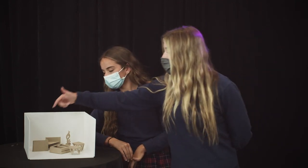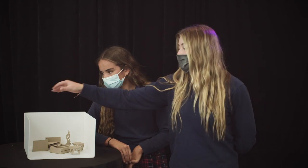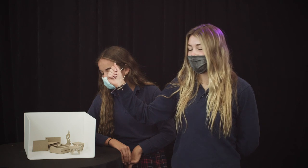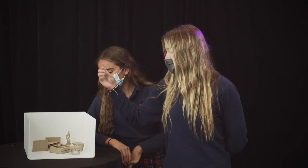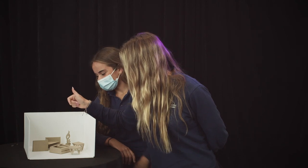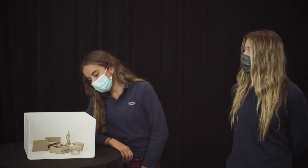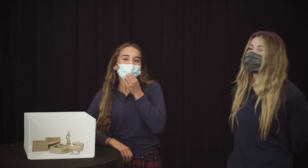And then over here we have a bench, which is a little bit different. A person can sit on either side of it. We thought it was kind of a cool idea. And then over here is just a pot with a plant to give it more detail. Yeah, and that's our project.